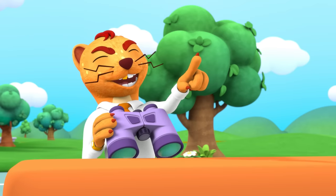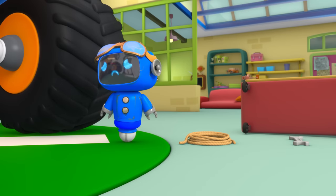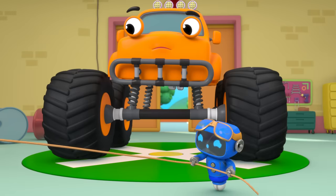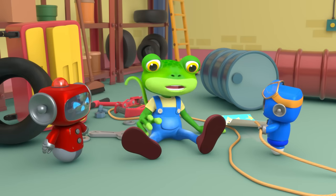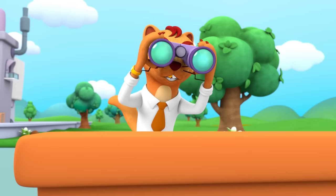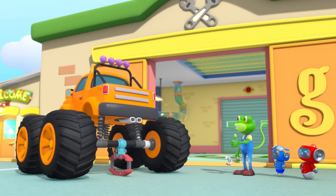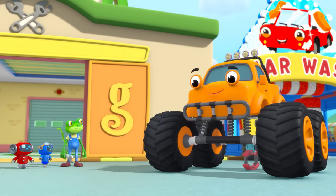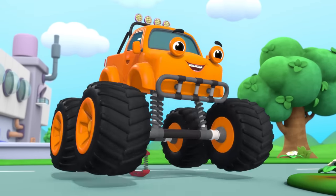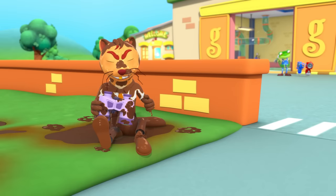Mechanicals! Thanks, Mechanicals. I think that car jack is a bit broken. Wait a minute. Okay, Max, give it a try. I guess there's a use for everything. Good work, everyone. Yuck!